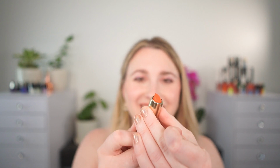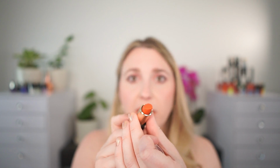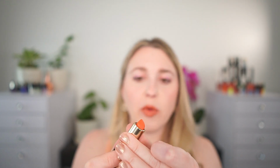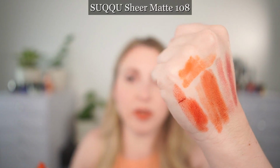Now, I have one other lipstick that it made me think of, and that is a Suqqu Sheer Matte. This was a limited edition for the summer collection, so you might still be able to find it around. This is shade number 108, and this was like the first orange lipstick I actually really liked. I'm going to put this right along the top, but you can see how this is going to be more of a vibrant orange. Definitely great for summer, whereas the Givenchy is definitely more muted, more fall-like. So I think they're all great colors, and those are the only comparisons I have for that. It's not a go-to lip color for me, and it's something I'm just starting to get into.